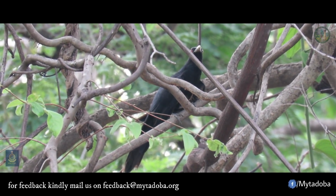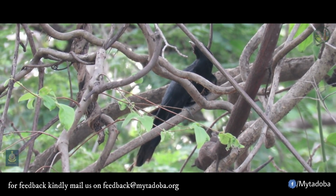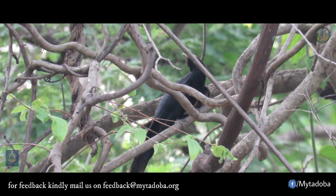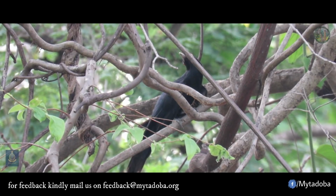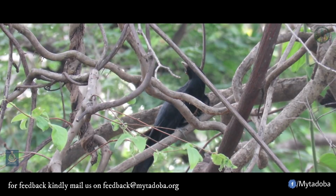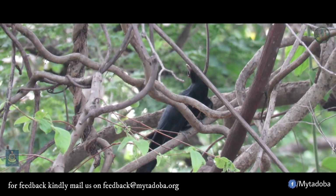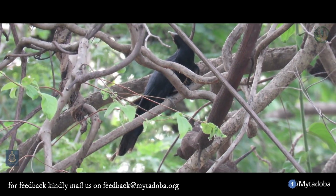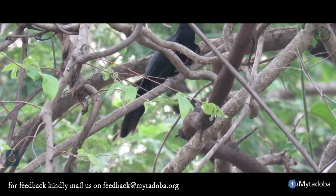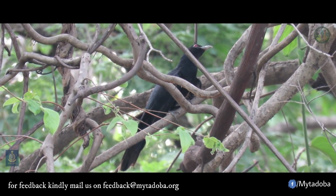This is the Asian koel male with crimson iris. This is a resident breeder in tropical southern Asia from India to South China. These birds are brood parasites, which means they rely on other bird species to raise their young ones. Could you recollect the scene from the movie Three Idiots where Virus spoke of koel and its nest?